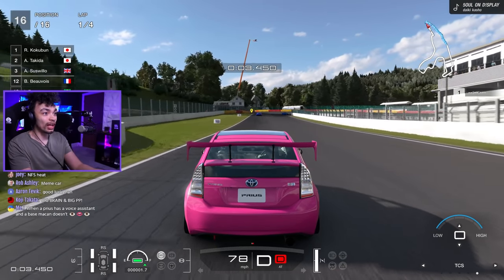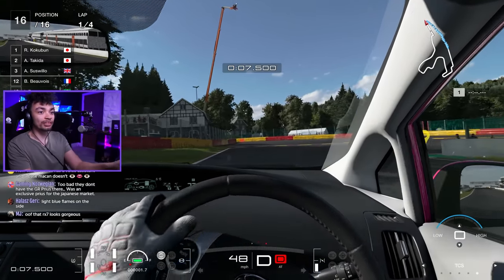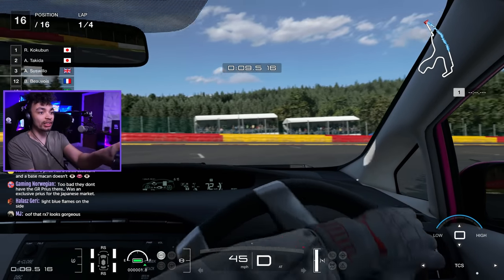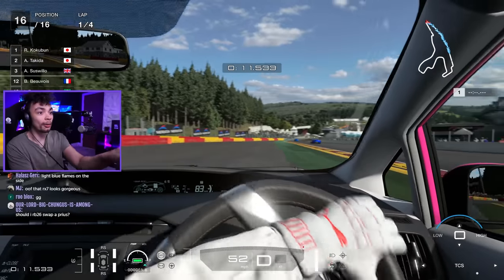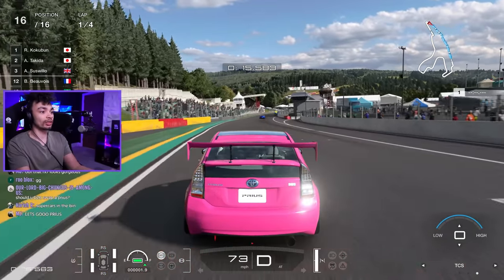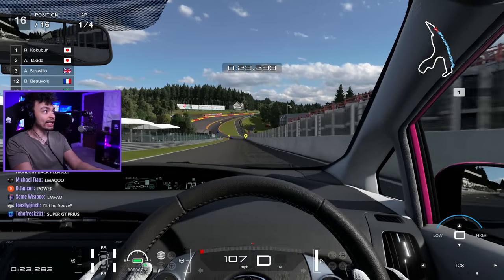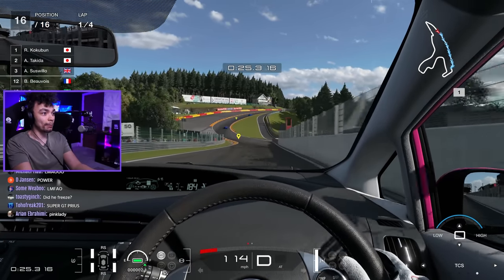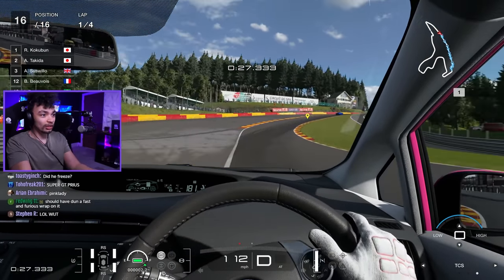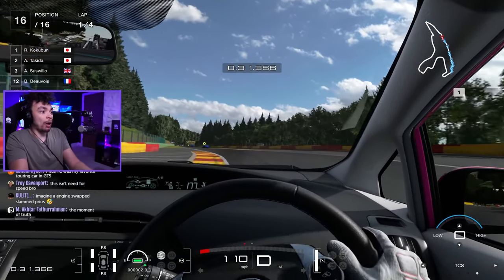Let's go. I have an objective. I'm trying to shift. It just cuts the power. This is disgusting. This makes me sad. This makes me angry. Can I at least not finish last? I don't know. Why am I letting off? Like I have enough power to spin out.